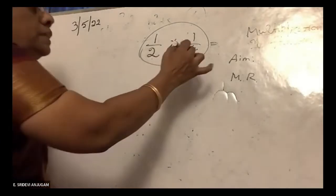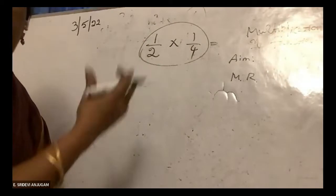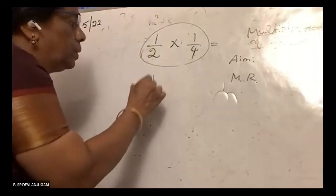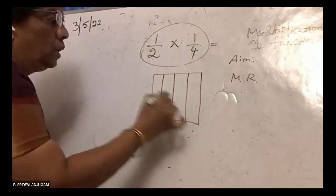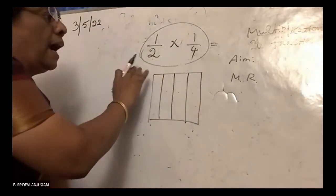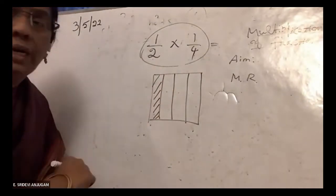So what we have to say first, instead of taking 4 and 2 separately, we have to make them take a large number, four parts. First, ask them to draw. They have to take four parts first. 1, 2, 3, 1, 2, 3, 4. Four parts they have to divide it. And then out of four, how many parts do they have to shade? One part. That you have to make them do with one color.